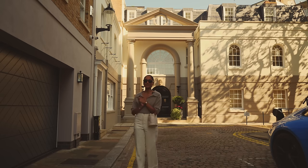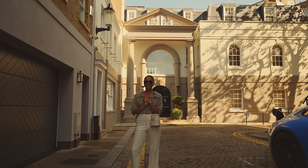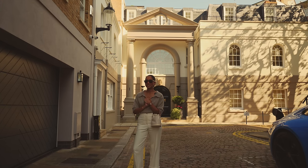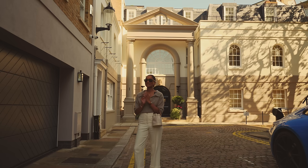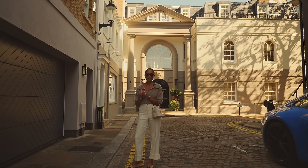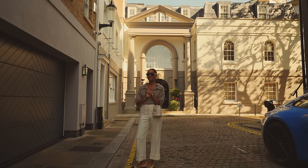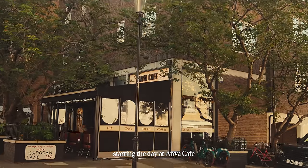It is the start of Chelsea in Bloom, so we're going to go and look at the beautiful installations out on display. But before we do that, we want to get some fuel. And I have been meaning to go to Anya Cafe for the longest time. It's not far from us, and it's a very cute cafe. So we're going to go get some breakfast, have some coffees, and have a really lovely pastry on the side.